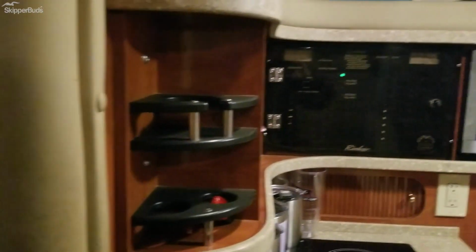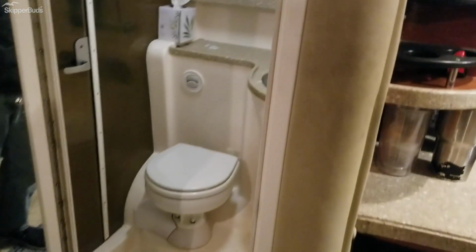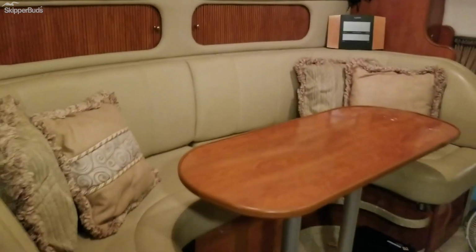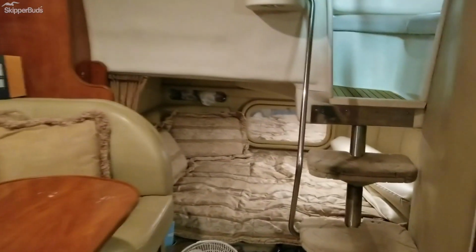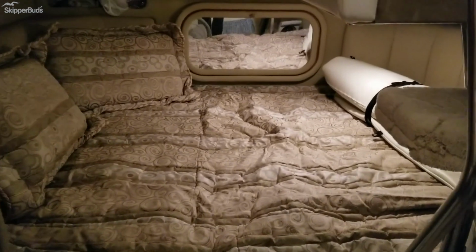To the port side, we also have a large head with separate shower. To the starboard side, have a nice U-shaped dinette. And aft, your mid cabin is a very large queen berth.